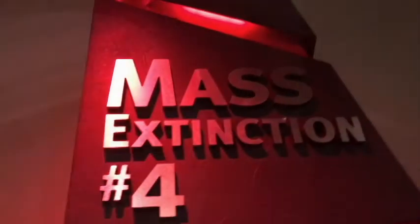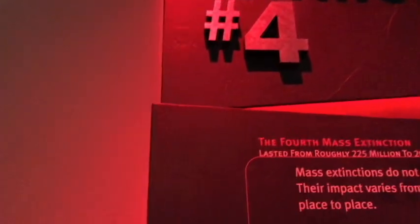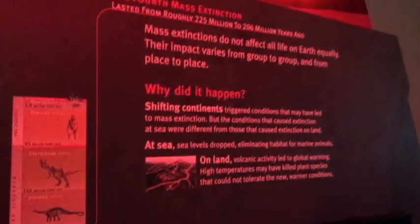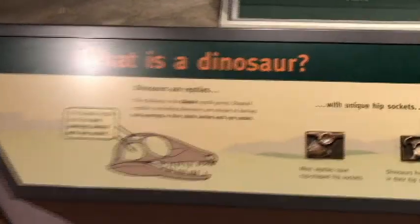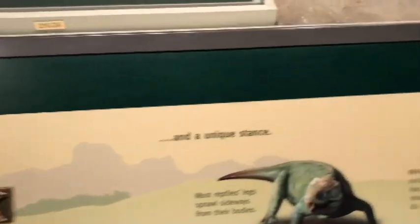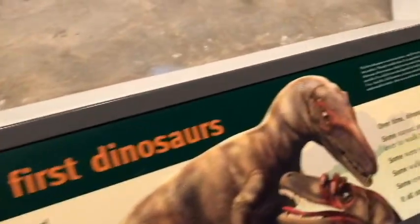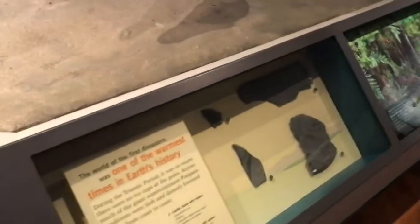You have mass extinction number 4. And this was the Triassic-Jurassic one. Why don't we finish and then we'll come around. This goes through the details as to what separates a dinosaur from other reptiles, and archosaurs from other reptiles.